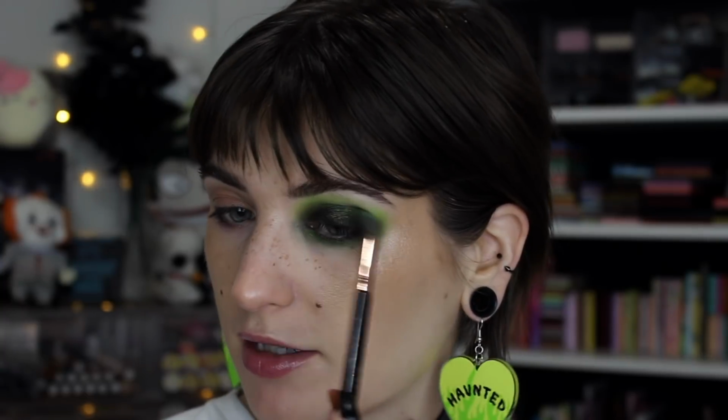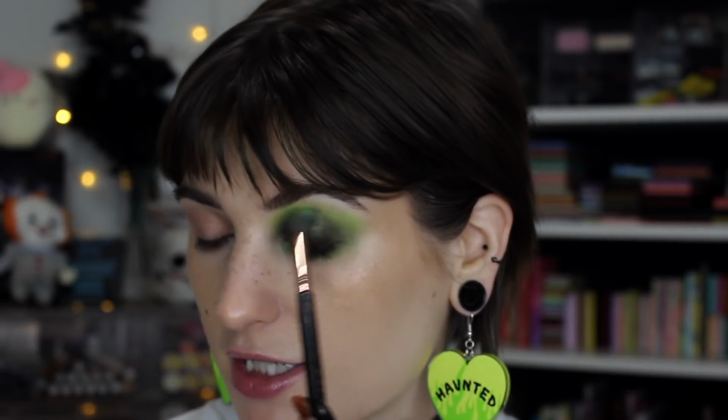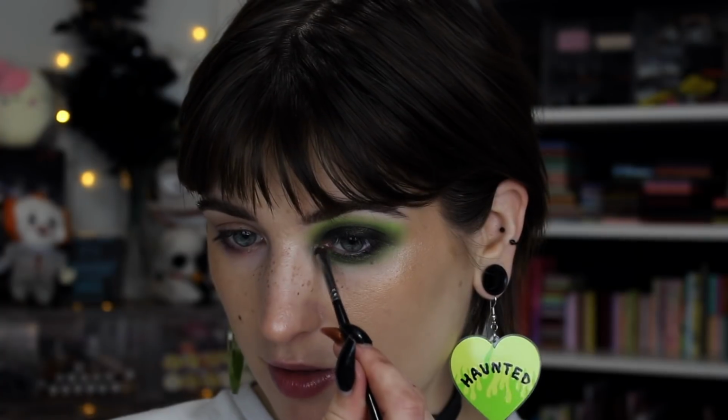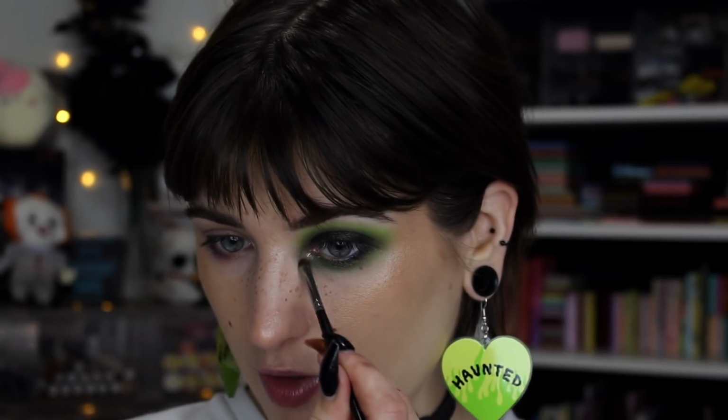Next, I'm also going to take a little bit of Limitless just on my finger, just to very lightly dab over my lid. Not necessarily trying to cover the black per se, but I do want to just give the black a little bit more of a shift and a little bit of a wet look. Oh, I love that. And then for my inner corner, I'm thinking Flash right here will be perfect. Just gonna plop it right there for a little highlighty moment. All right, and that is the first look, smoky green goodness.